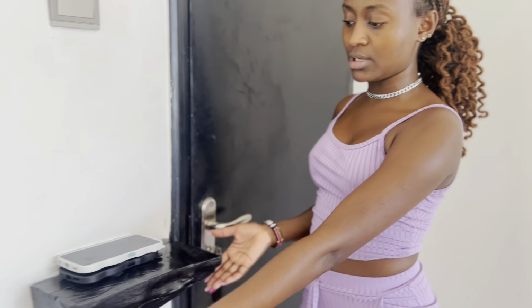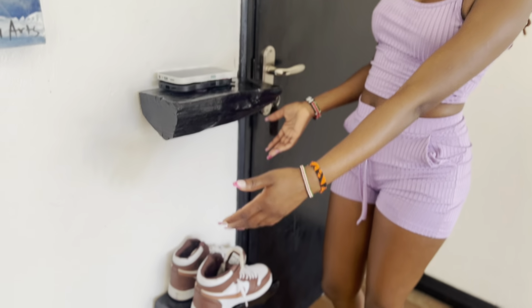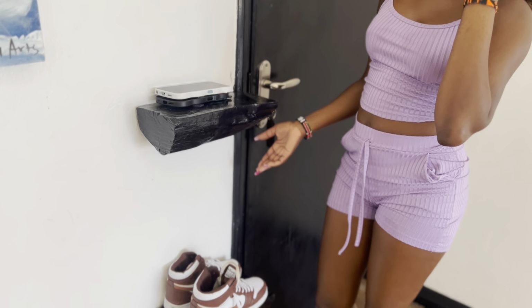And nirembo, I love it. I like it. It's so cool. So guys, I'm gonna start with the door. The door is in black color, as you can see. On the side of the door, kuna kututu vitu. Sijui nitawekelea nini, but mimi nimeona tu niwekelee viatu. I think that's the right idea.